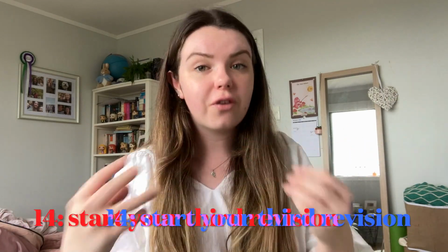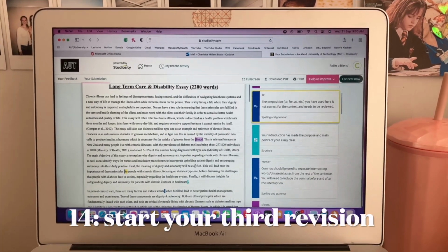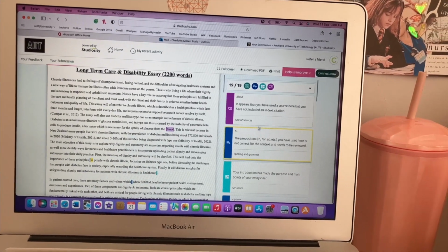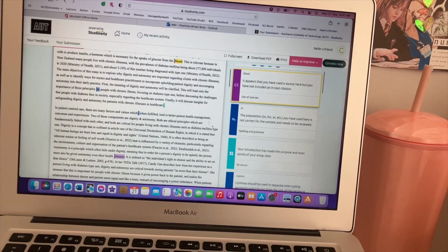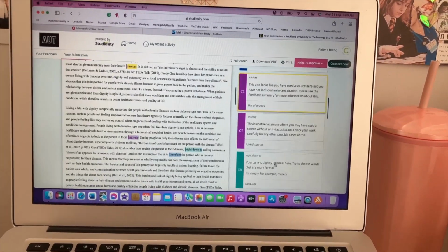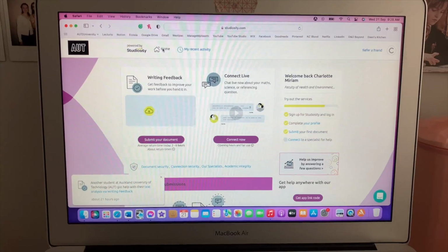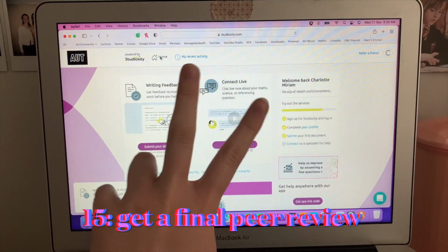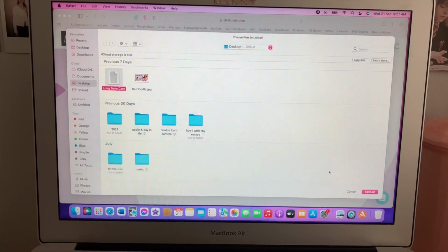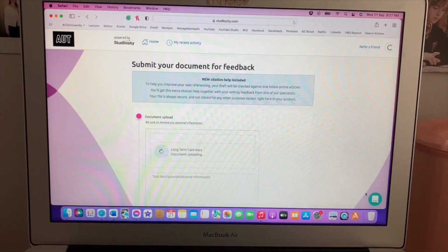Once you get your feedback back, then you can start your third revision. This is just making changes to your essay based on the feedback that you've been given. It shouldn't be a huge step because you've already gone through it twice. This is just a quick little thing just to make sure it's coming together, and then you're almost done. What I do is I upload it for a final time to Studiosity just to give it that last once over, so they're looking over your final draft. This is the time for any final feedback and advice.